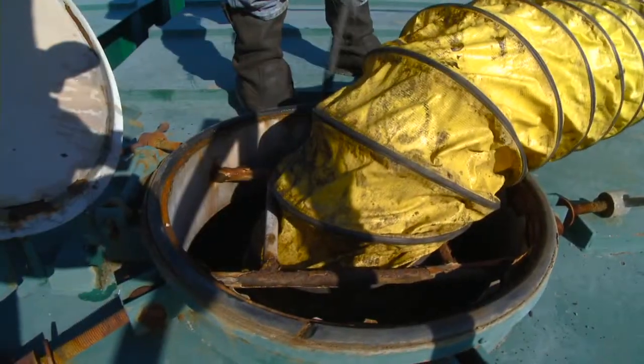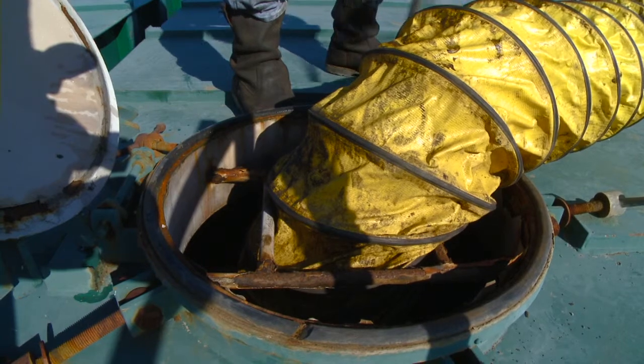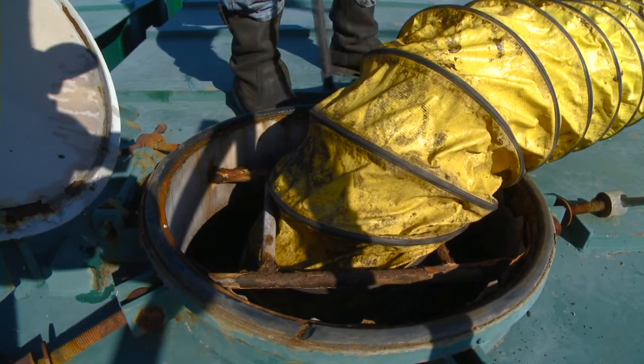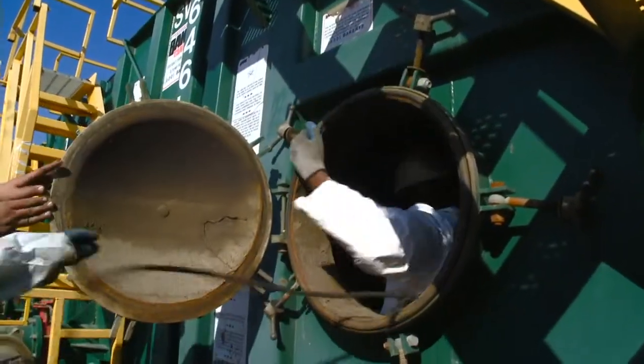Before any member enters a frac tank, confined space ventilation fans are connected to access hatches on the roof of the tank and explosion-proof lights are positioned inside. Air quality measurements are taken as a final precaution, and once the readings are taken and recorded, the confined space certified crew can proceed.